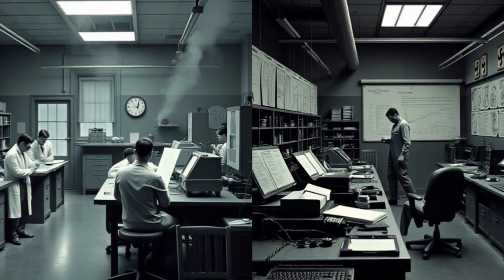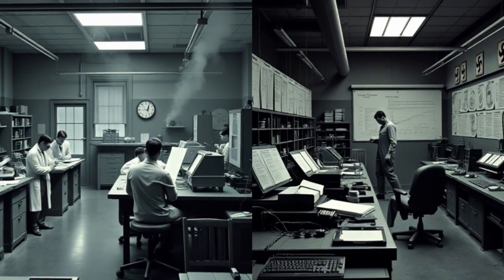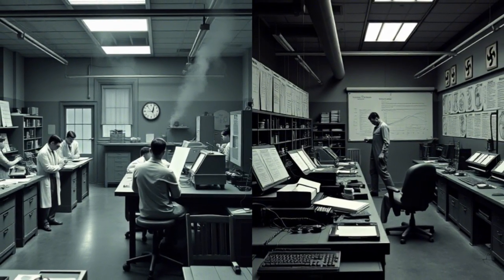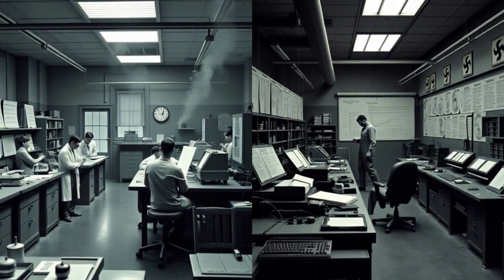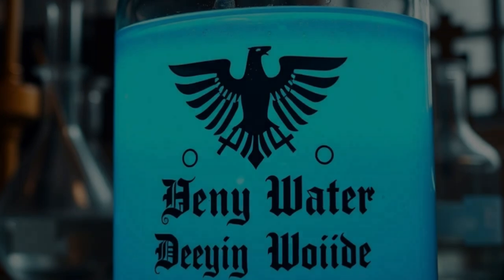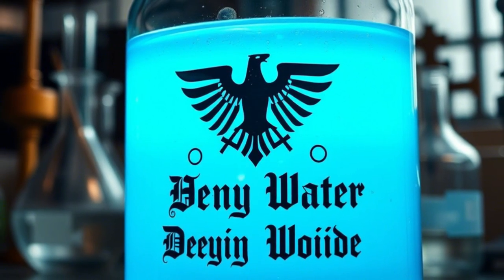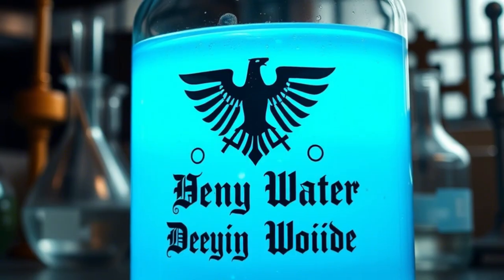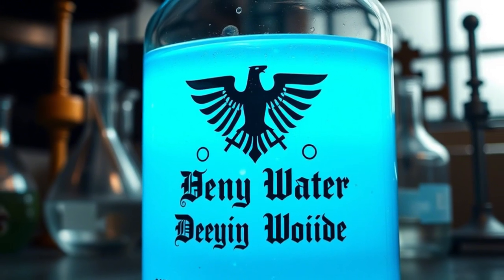Secrets of heavy water, the mysterious substance behind Hitler's atomic ambitions. To most people, heavy water sounds like something from a science fiction movie. But during World War II, it was the centerpiece of a terrifying reality. Heavy water, or deuterium oxide, wasn't just rare, it was the gateway to nuclear energy, and Nazi scientists believed it could be the catalyst for creating a functioning atomic bomb.